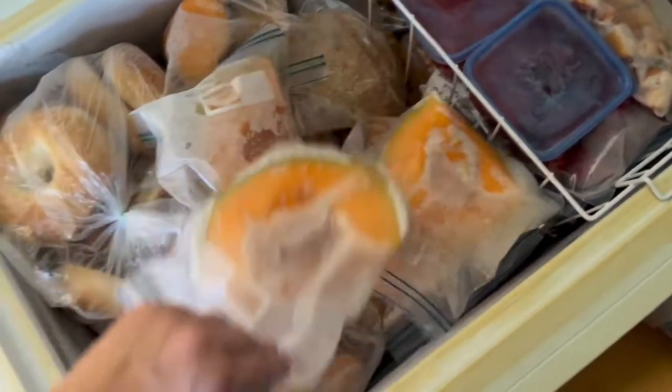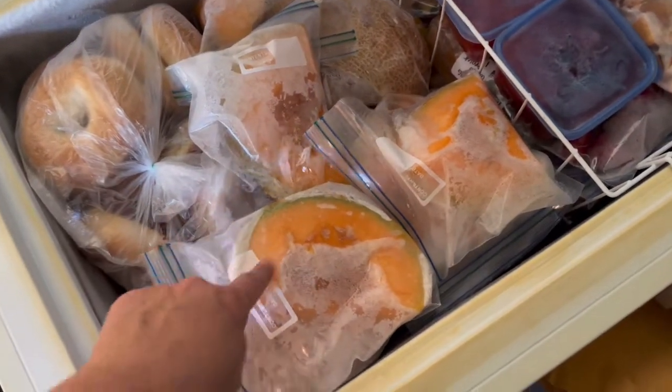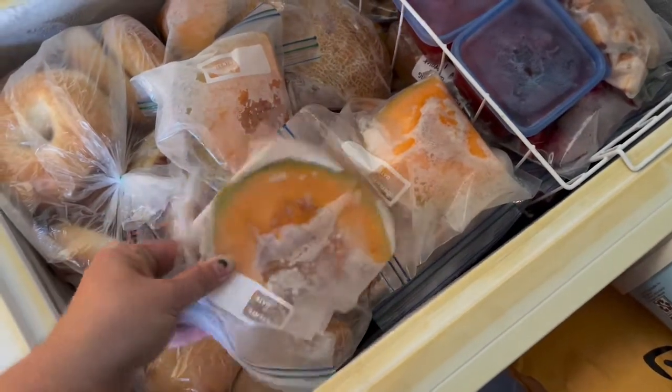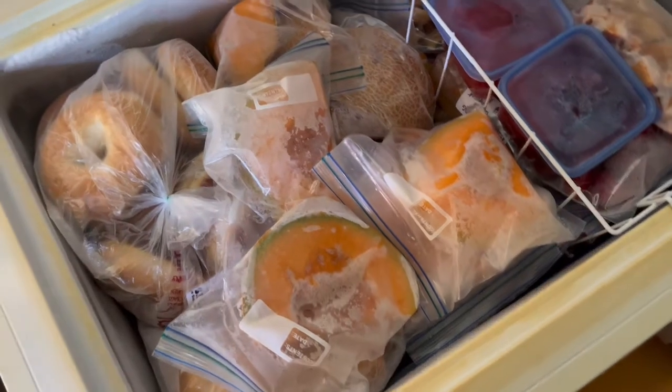Just getting ready to drop the bread down in here, and this thing is full. So this is why we shop this way. Like I mentioned, the cantaloupe we got for 99 cents, and I quartered it. That's 25 cents a meal, all kinds of good stuff.